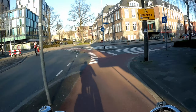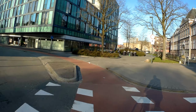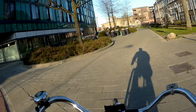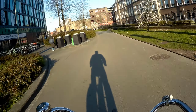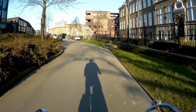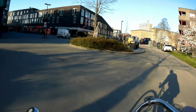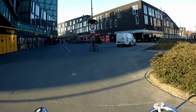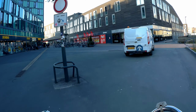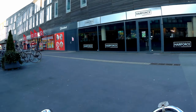Let's have a look. Let's go and take a turn here. Brake a bit because it's a bit of a dip. Let's see, let's go here. Looks like stores are still open, at least the Kruidvat is. I think they will be open until 8 o'clock.